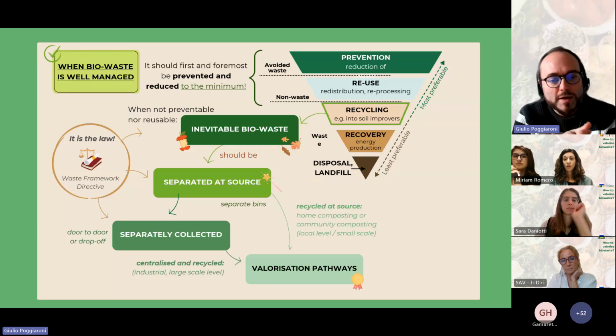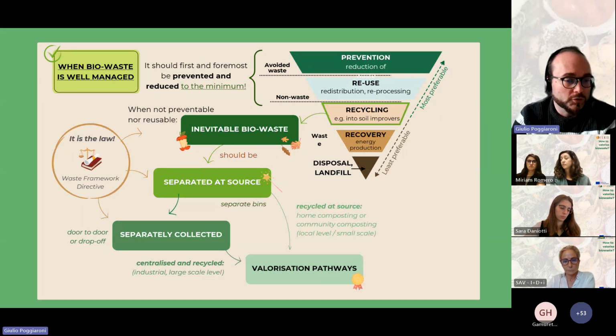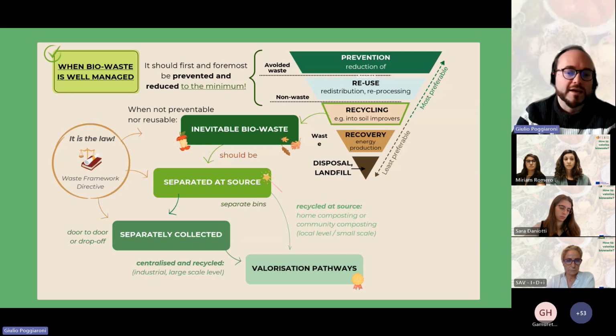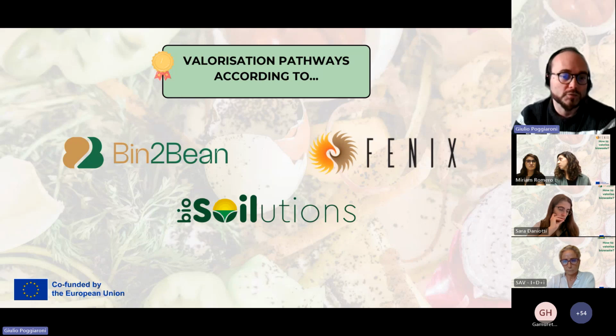And then this inevitable biowaste should be separated at source, or separately collected via door-to-door systems or bins located in the streets. And then after this, you have different valorization pathways, which are what we will discuss today, because the three projects present today will show you different valorization pathways that are being implemented or developed in different countries and different cities in Europe.